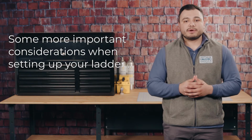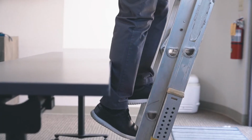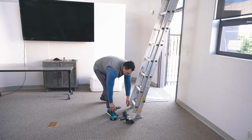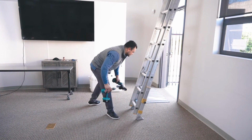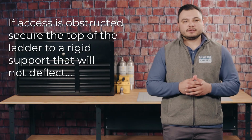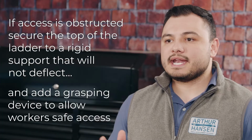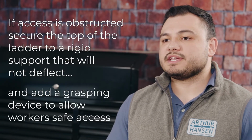Some more important considerations when setting up your ladder are the mounting and dismounting areas. Allow sufficient room to step off the ladder safely. Keep the area around the bottom and top of the ladder clear of equipment, materials, and tools. If access is obstructed, secure the top of the ladder to a rigid support that will not deflect, and add a grasping device to allow workers safe access.